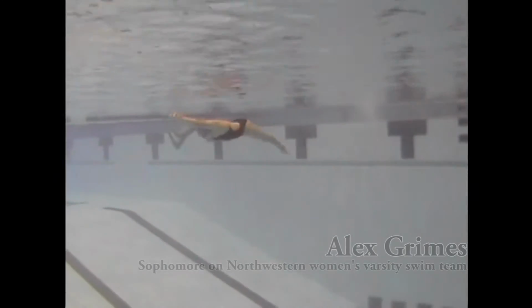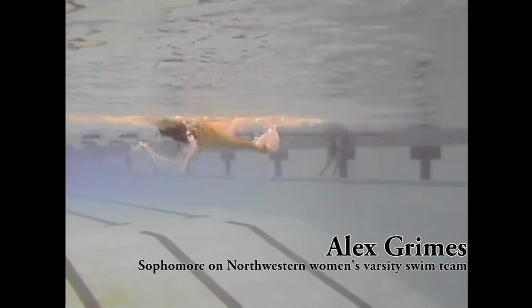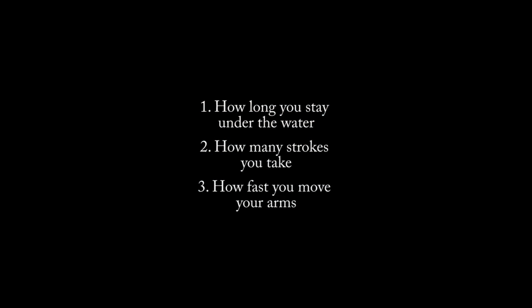The advantage of the underwater, I think, really has to do with people that may not be as tall or as big and strong as some of the other swimmers. And so I really think that underwater dolphin kick really opens up races for a lot of different sizes and shapes of bodies. Swimming is really a game of math, and so there are three main variables that make up your time in swimming: how long you stay underwater, how many strokes you take, and how fast you move your arms.